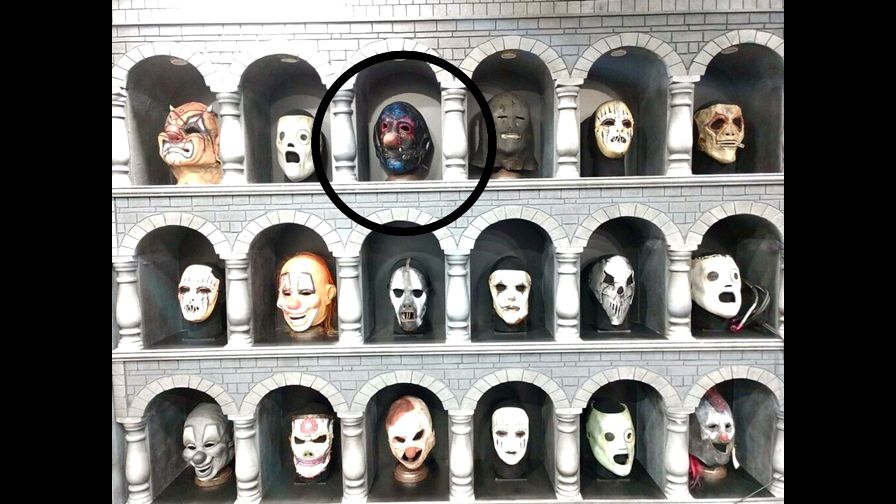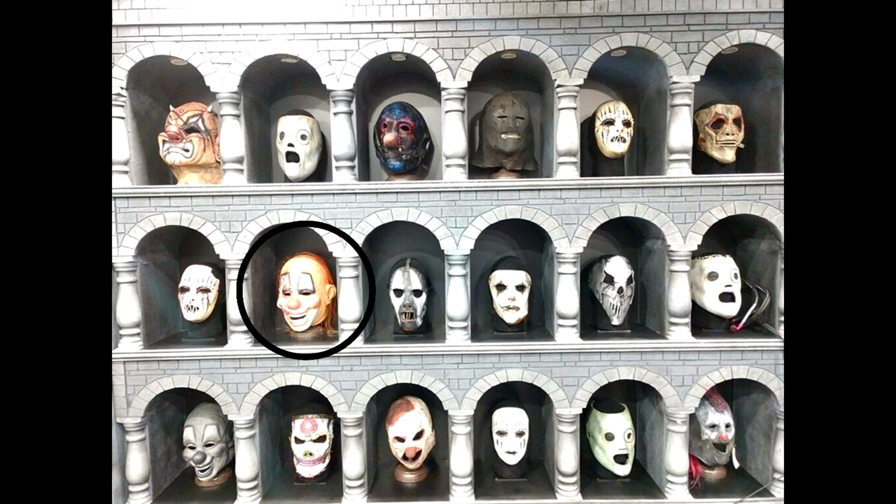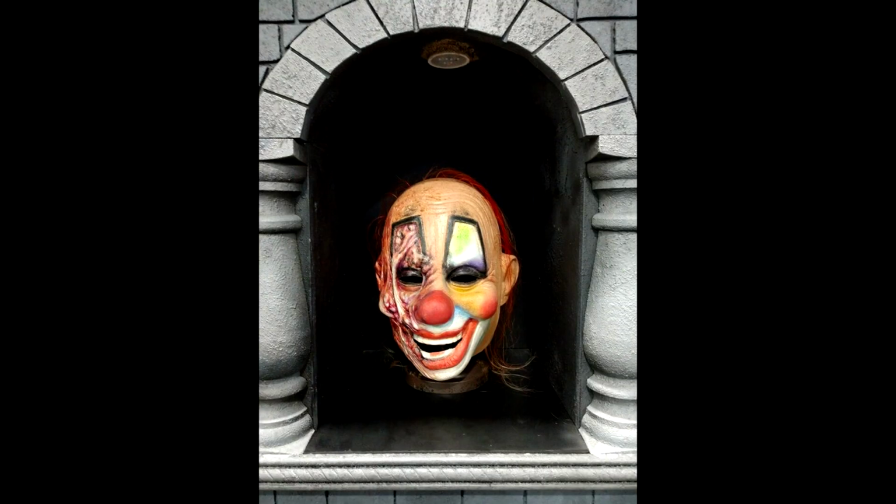I don't know, but I wanted to point that one out because I thought it was weird looking. Next up, the one that I need to point out is this clown, and I actually have photos of just the clown right here, and this thing is wild.